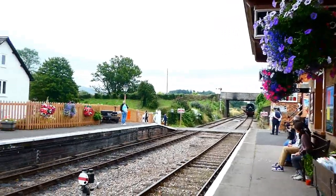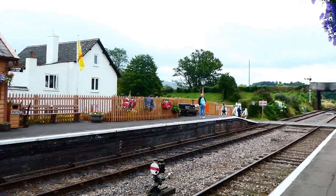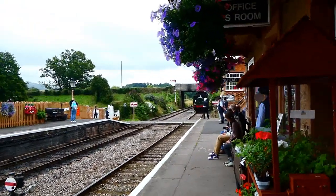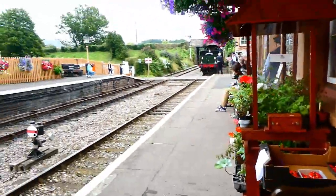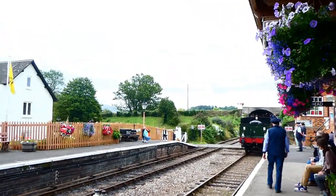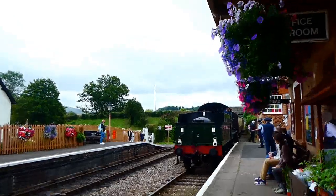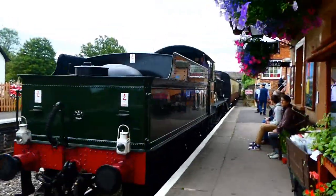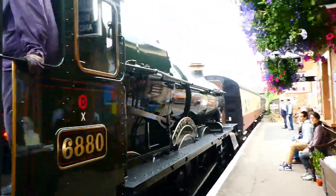Here comes a train. We do what Mummy normally does, which is take photographs. Here it is. What do you think of that? You gonna have a look? Look at that.